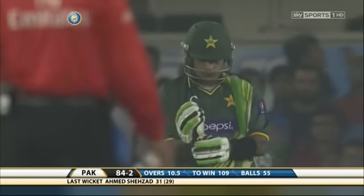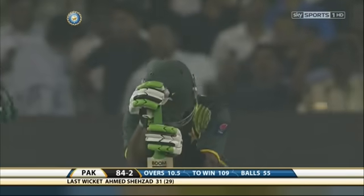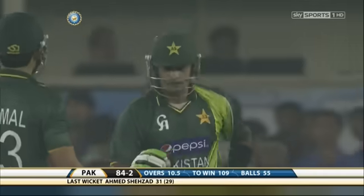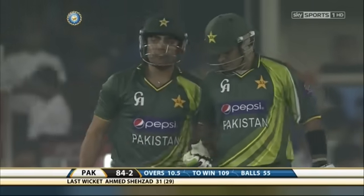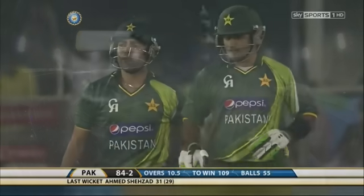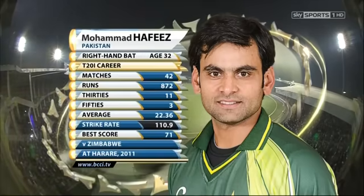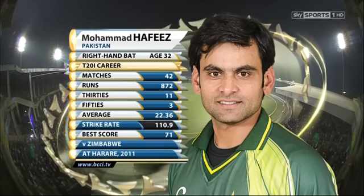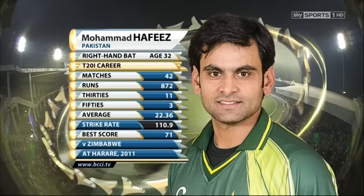And that brings the Pakistani skipper Mohammad Hafiz to the crease. What an innings he played the other day in Bengaluru at the Chinnaswamy Stadium. Pakistan need another similar effort from him today. He's an intelligent cricketer. Very good all-round cricketer, in fact. Hafiz batted at number three, now demoting himself to number four.